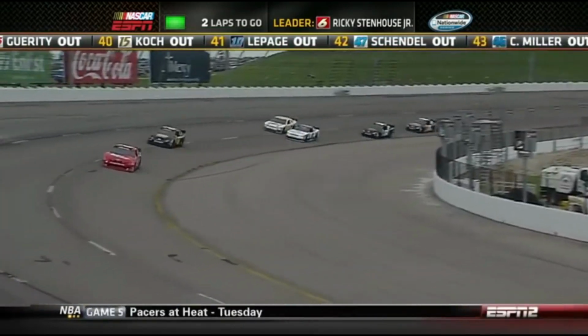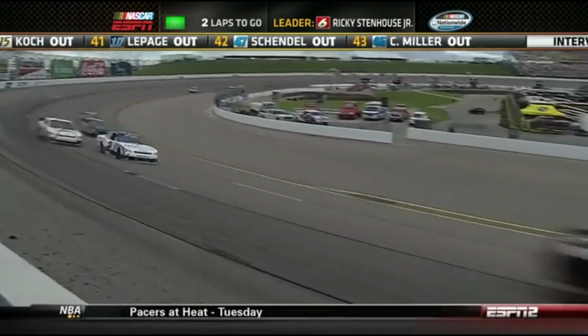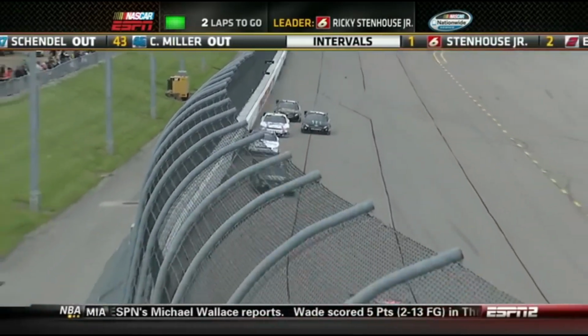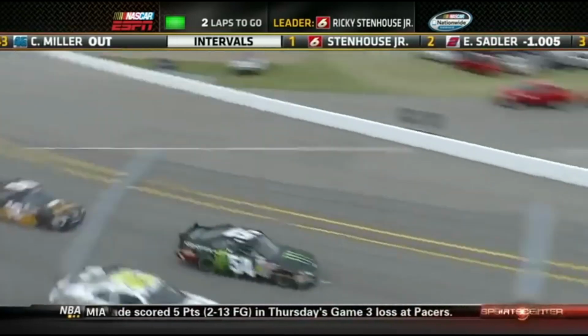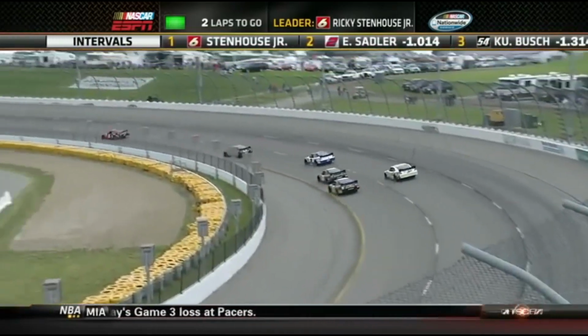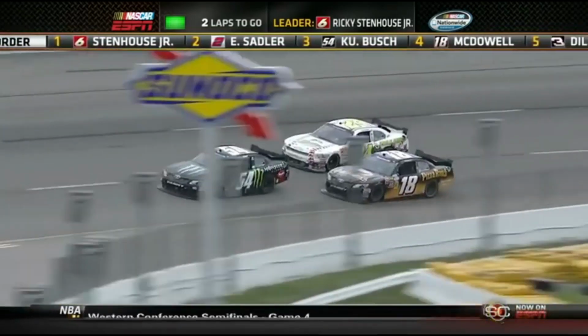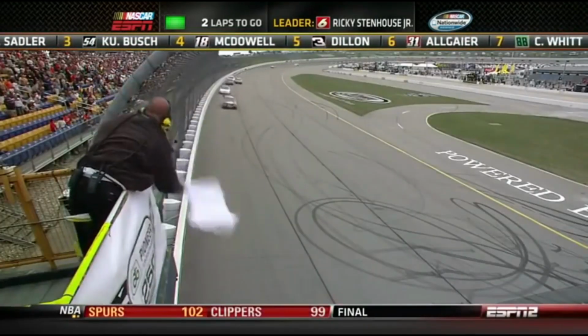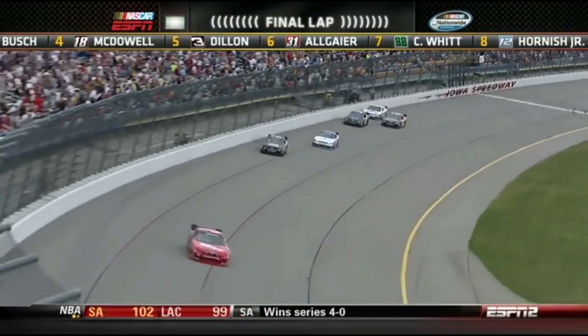Well, it's less than a second lead. As you can see, Elliott Sadler's closed in even more now. And we are coming to the white this time. A little too late, though, to make a big charge. You got to get it to the checkered flag, though. Here it is, final lap. One more time around for Stenhouse.